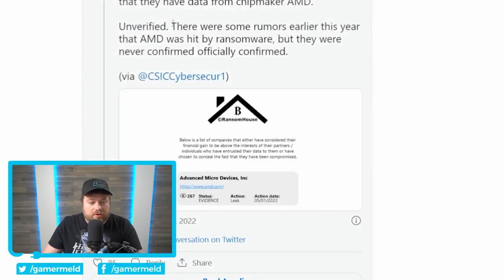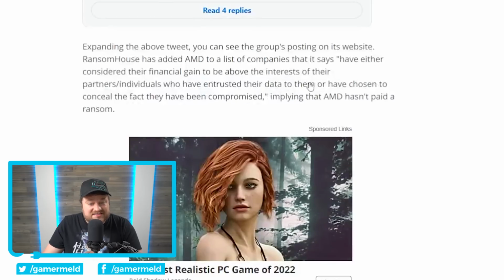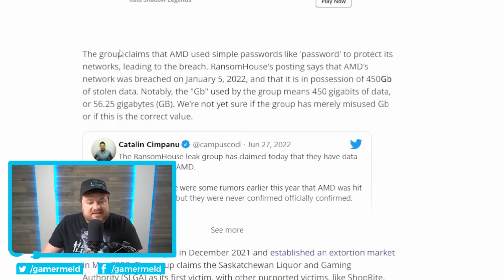Either way, according to this person right here, Restore Privacy says that it has reviewed data processed by Ransom House, and it appears to include network files, system information, as well as AMD passwords. And while on the topic of AMD passwords, when we go down here, you can see that the group claims that AMD used simple passwords like "password", all lowercase, to protect its networks, leading to the breach. Meaning AMD, a tech company that should absolutely 100% know better, may have actually used passwords like "password" and probably stuff like 123456 for the passwords for their own networks.